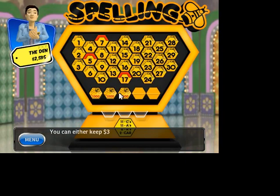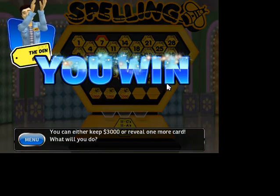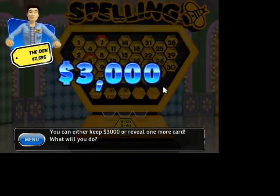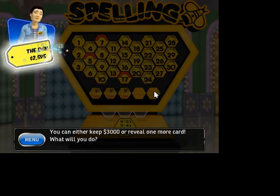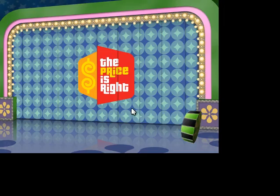You can keep $3,000 or reveal. Let's keep it. I don't feel confident. Why not? That card could have the car or something. There are only 2 of them on the board.